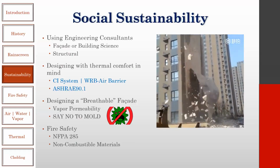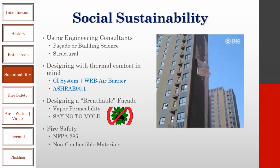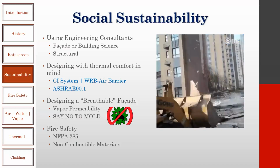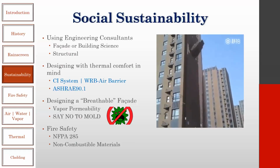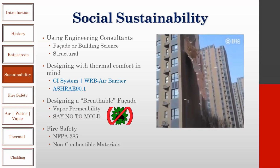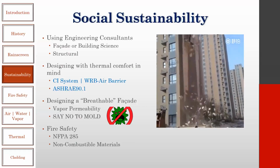Yeah, that's kind of crazy, isn't it? That's in China, and that is fiber cement falling off the side of that building. It obviously was not attached correctly, so we've got to make sure we take a look at that.